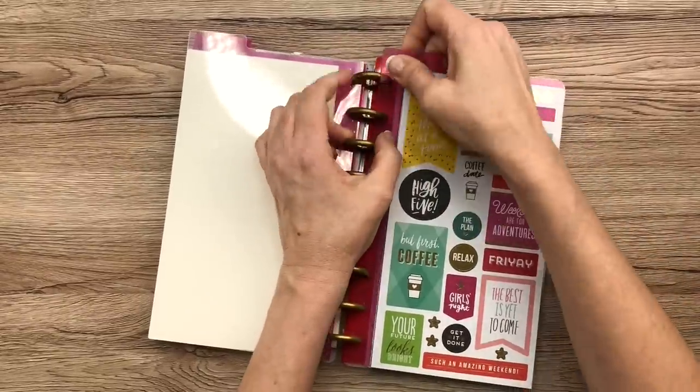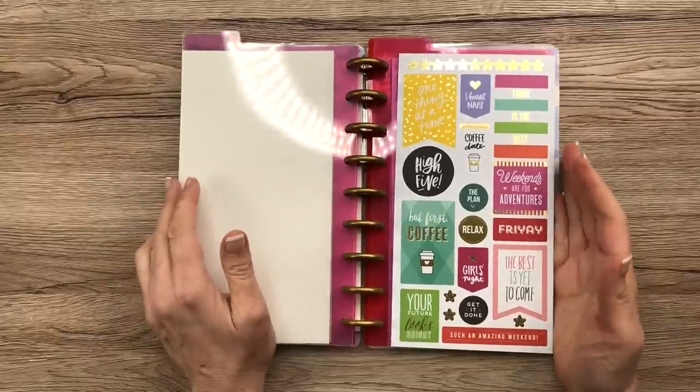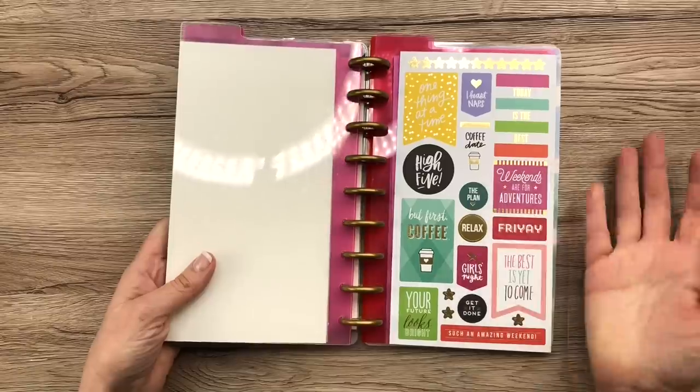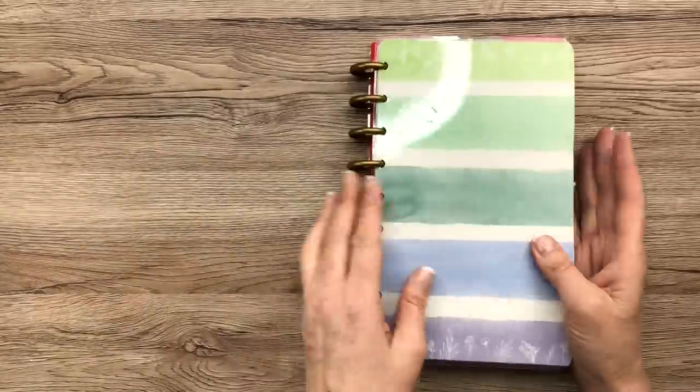But I didn't want to do that because obviously I just have a lot of stickers that I use from the sticker books and everything, so I didn't really want the stickers in my planner, plus it takes up a lot of room. So I created just a little book of these.